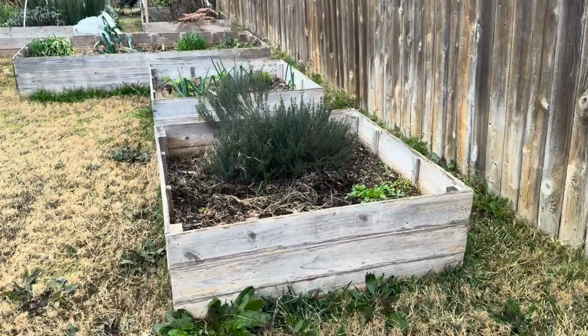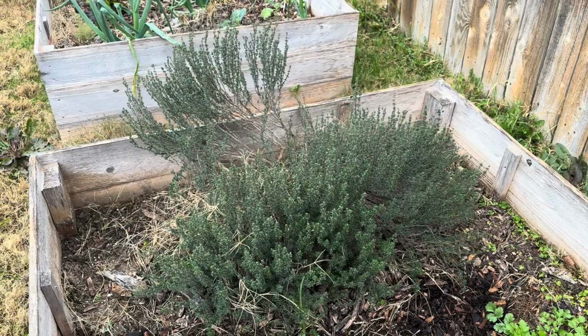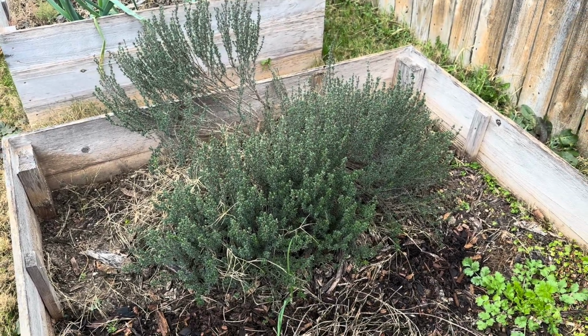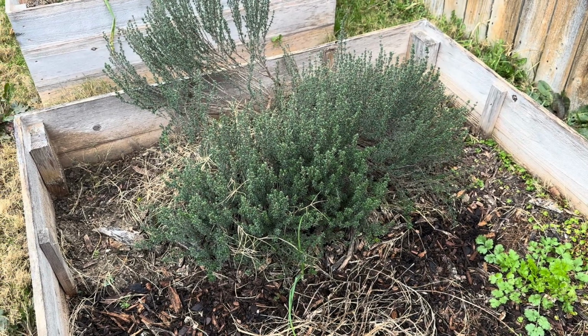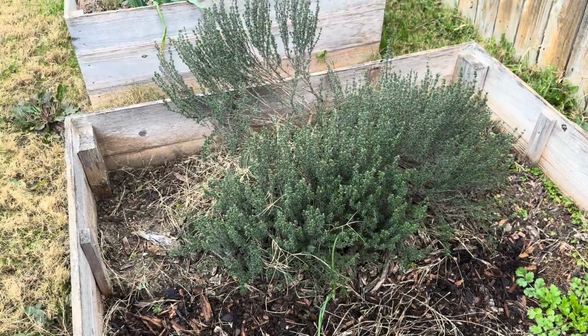Over here, I'm not sure if I want to cover the thyme. I covered it last time. We had a freeze when it got down to, I think, 20. And it had no damage at all. But I don't know. I mean, these things grow in the north and people don't cover thyme.